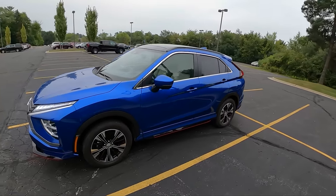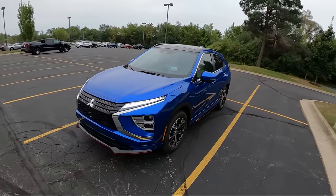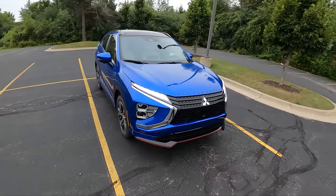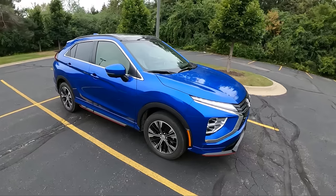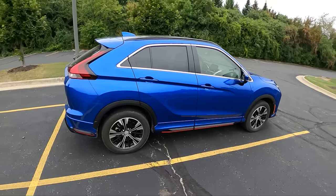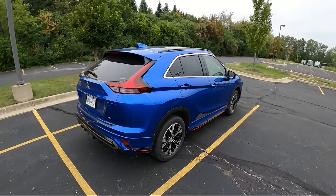It has just a lot of design. Exterior design, they said yes. More of it. There's a whole lot going on here on the exterior. We've got red accents. This is the top trim SEL Premium.